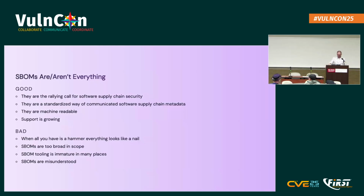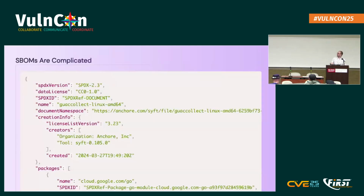With that said, when all you have is a hammer, everything looks like a nail. There's far too much focus on just throwing everything into an SBOM without really thinking about what its use is, and there are still some areas where it's too broad. SBOMs are often misunderstood, and the tooling is immature in many places. And so you end up with stuff like this, where I see a bunch of JSON. What do I do with it? Sure, I could use some jq.